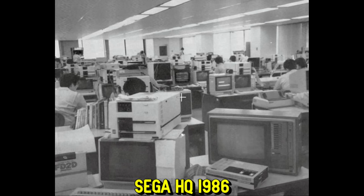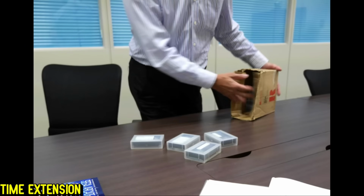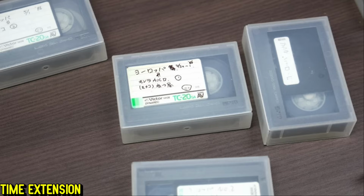Development time in total was said to be between 8 and 10 months for this title, with a total of 4 programmers, 5 graphic designers, and 1 sound creator. Mr. Ishii spoke with the website Time Extension and recounted his time with Mr. Suzuki on their road trip. He remembers driving 200 kilometers per hour on the Autobahn in Germany and being amazed by how fast the car was going. He also has various videotapes from the trip, which unfortunately he has nothing to play them on.